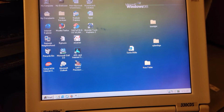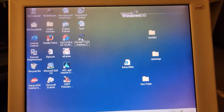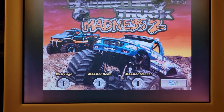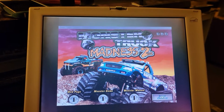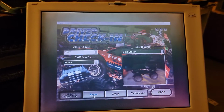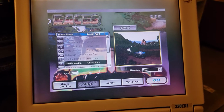Of course, I can do other things like run a game or two like this. This one game that I actually liked, I remember getting in the beginning of 1998. Driver checking. Black Stallion. Yeah, we're just gonna go with that, the excavation.